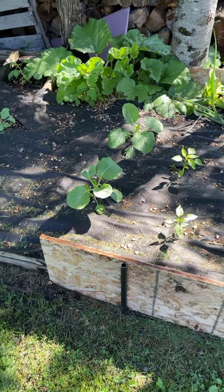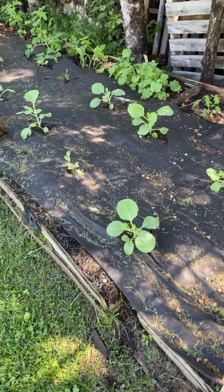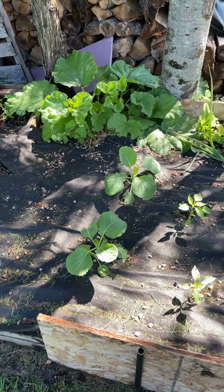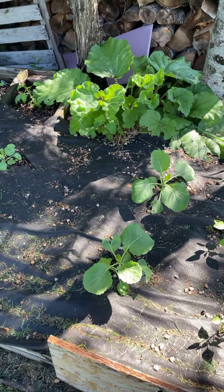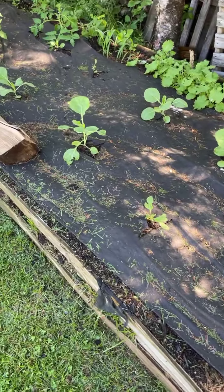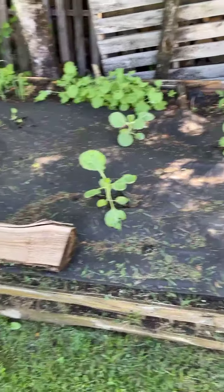And these are little cabbages that I put over here because cabbages do like shade. So I was hoping they would do better over here than the bed that they all didn't make it very well. And they're holding their own. And cabbage you can start late in the season. It's a cold weather plant. So these guys will totally make it.